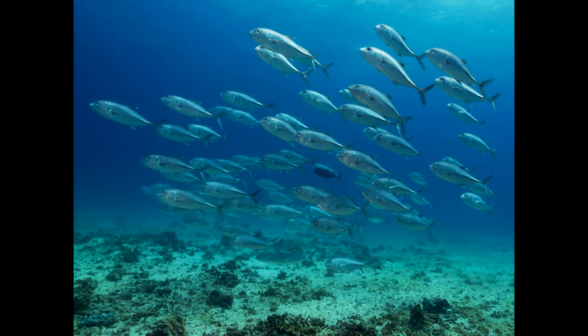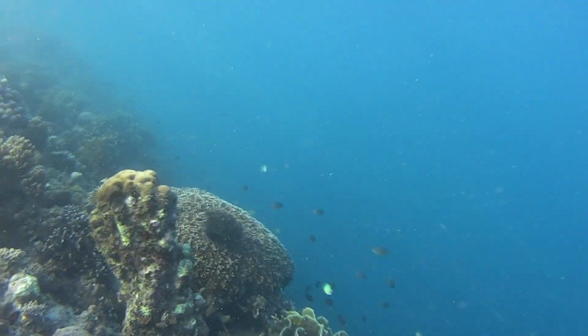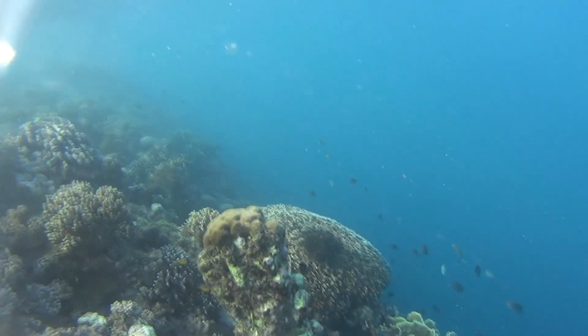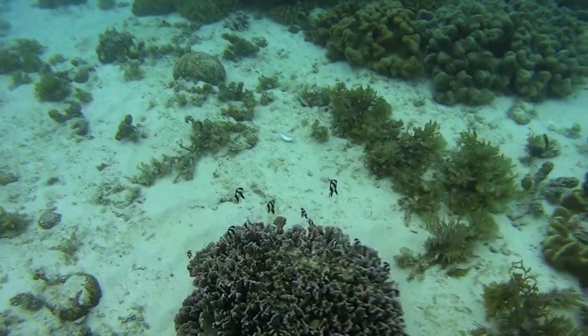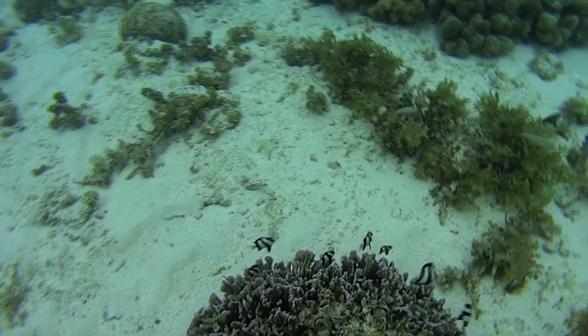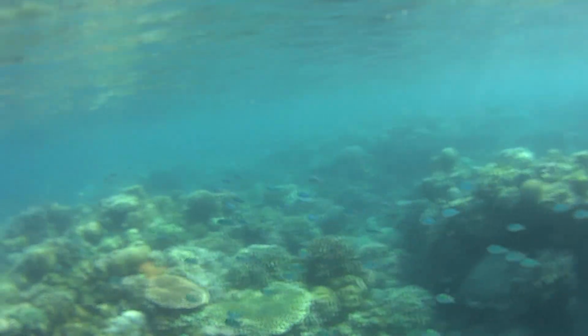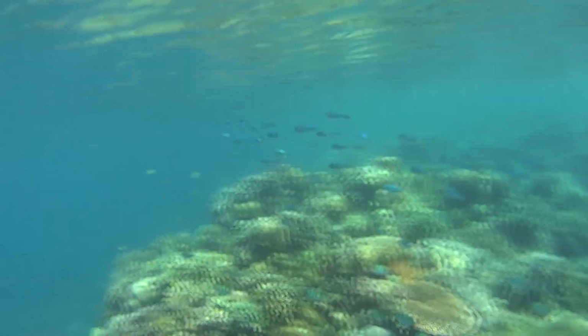Most people come here for the diving, as it has some of the best diving in the country. I'll put some links on the website for more information on the diving in the area. The snorkeling in the area is pretty awesome as well. There's lots of different species of fish and corals in the area. Most of this snorkeling I do about a couple hundred metres offshore.